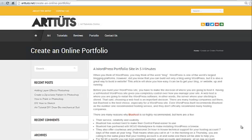Anyway, I'm going to show you guys how to set up an online portfolio. I know you could go on and do a Flickr account. That's a good way to do it for free. But from an employer standpoint, I want to see some initiative. So that's why I'm going to show you how to do this real quick.